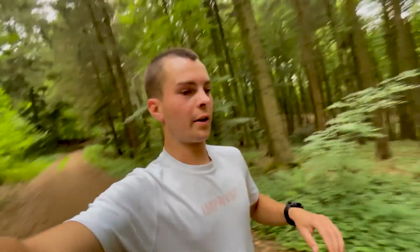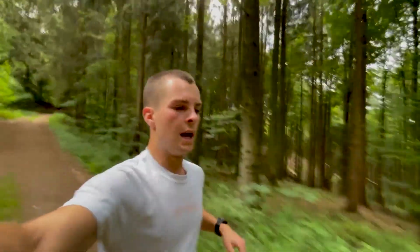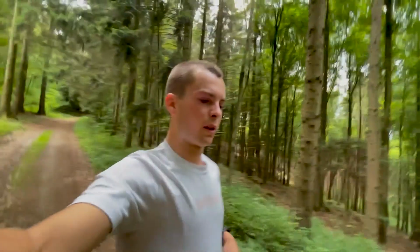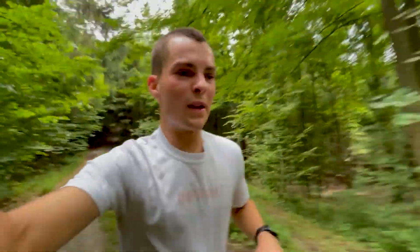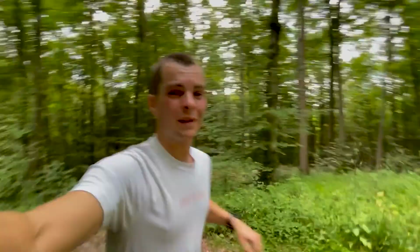I'm currently running on a loop here in my hometown, and it probably will be something like 16 kilometers because I felt quite good during the first few kilometers. But this loop has a really steep incline in the end, so I'm probably gonna extend the run this way, so I don't have to run up the hill. I just feel like more distance is definitely better than more meters of altitude.